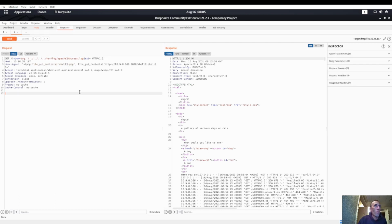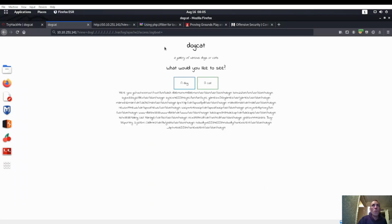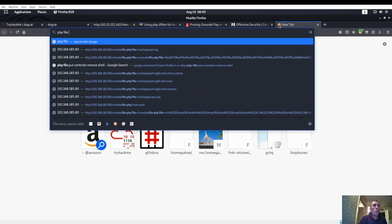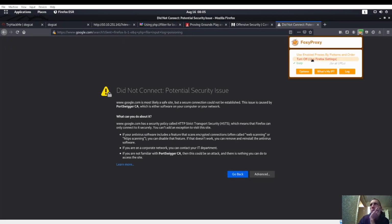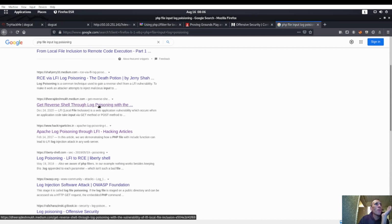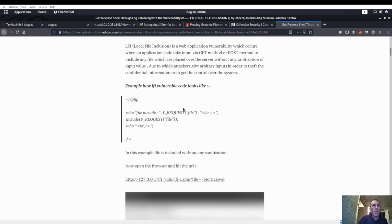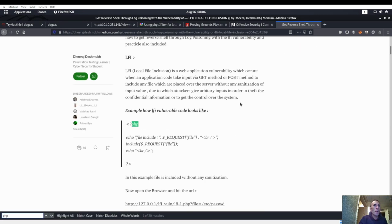Now, what I looked for before was a PHP file include log poisoning. Maybe something like that. Let me go ahead and turn this off. We'll refresh that. Maybe something like that, and get reverse shell through log poisoning. Okay. We go ahead and read this article right here, and we can see that we can do PHP. Control F PHP file include request file, boom boom, okay.